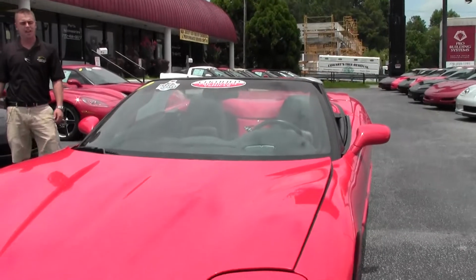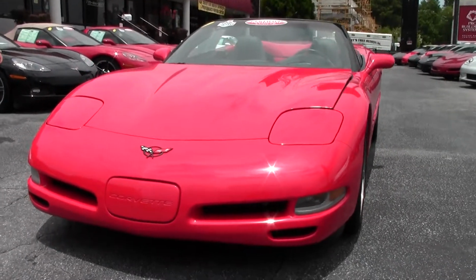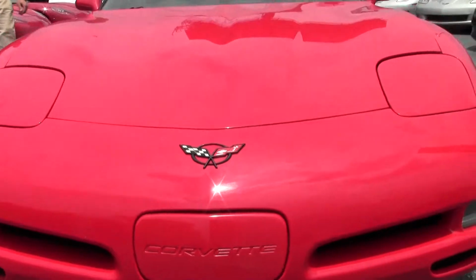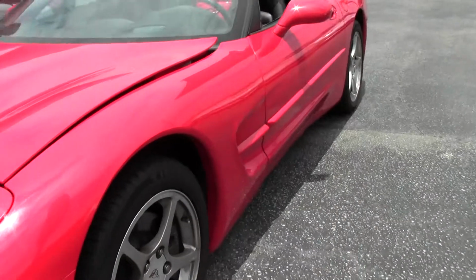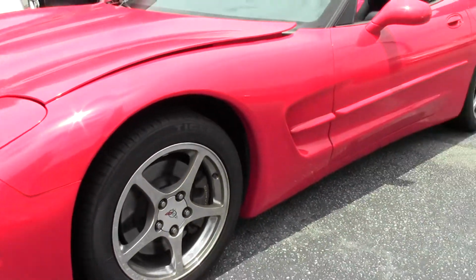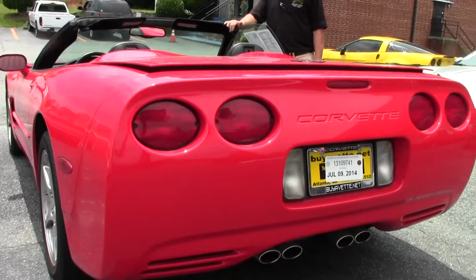My name is Patrick, and today we have a beautiful torch red 2004 convertible. This car has 26,383 miles. It's got the chrome 17-18 wheels. This car is an automatic.